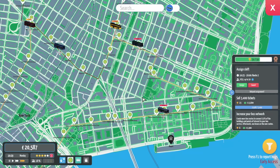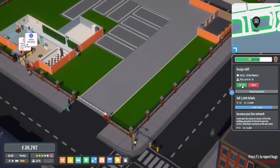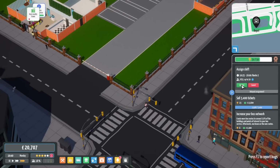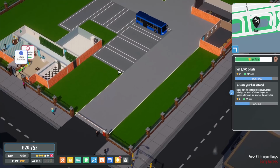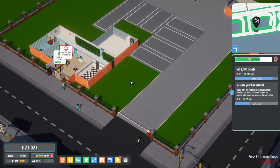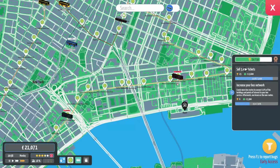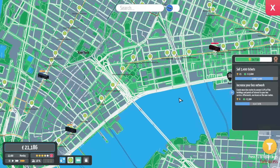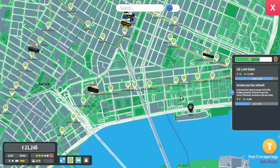That really is. Right, there's a bus now on the way back, so we can assign this for route 2. Straight back on it. No rest for the wicked. Once I got these tickets here sold, it's done. It's done, boys. We can do so much more new stuff.